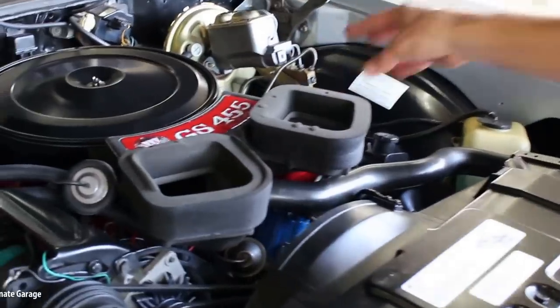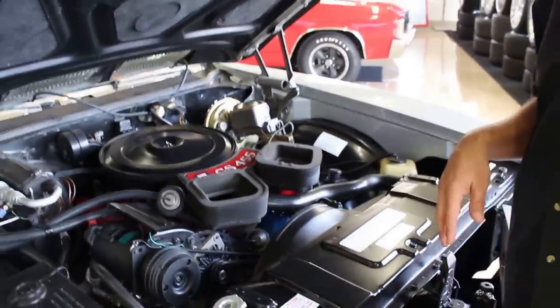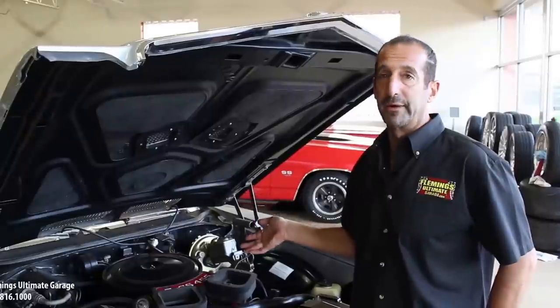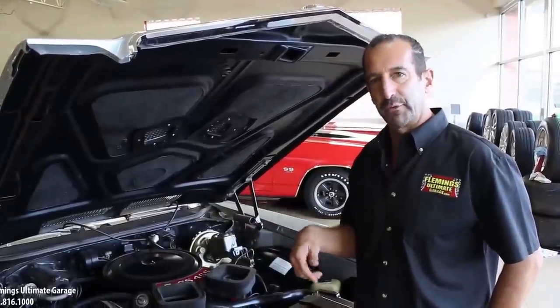455 V8, 455 cubic inches. Think about that for a minute. Bigger than the Chevrolet big block, right? And this one's a matching numbers engine, and it's got a little more horsepower than stock, so it rolls down the road. It makes a great little rumble, and just the feeling of it as it moves around is great.